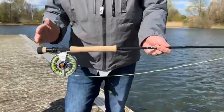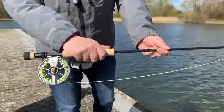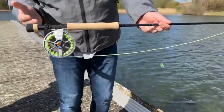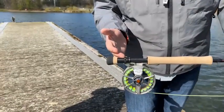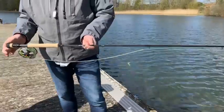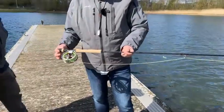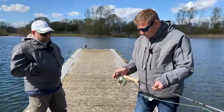Lovely, really good quality cork handle with a nice small fullwells. It really grips the hand well. And of course, as you'd expect with Scott, a really nicely machined reel seat. Really lovely looking rod. We're going to start with the 10-foot number 6. This is a real powerful weapon. I love this from the reservoir bank or from the boat.